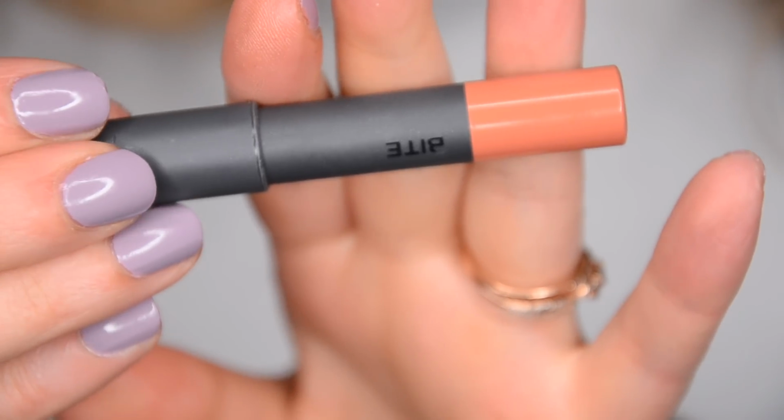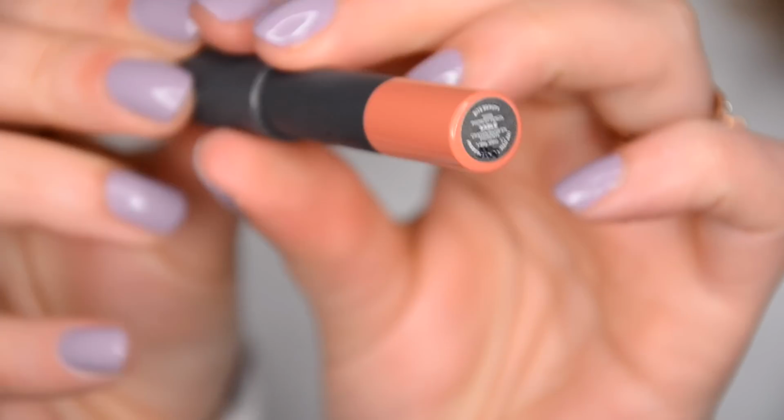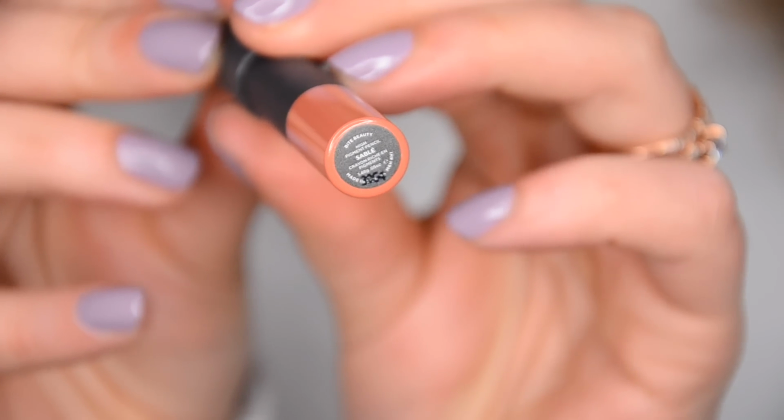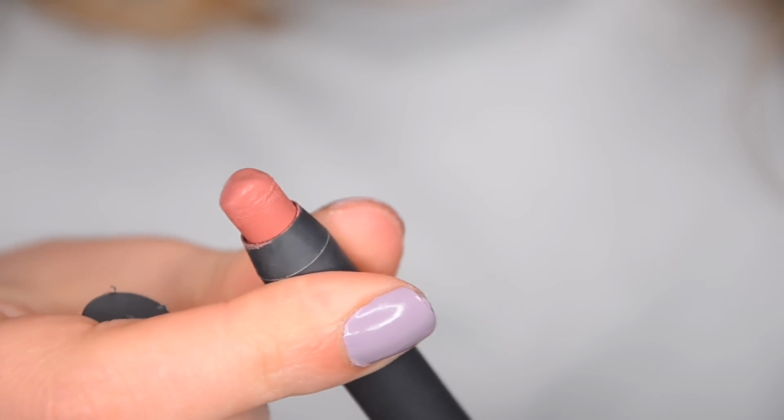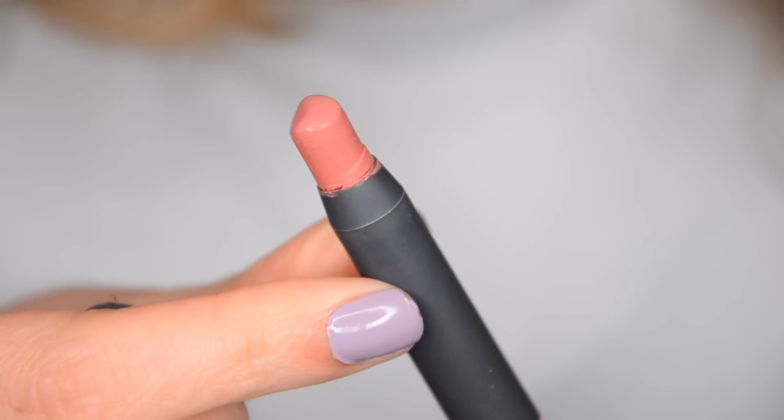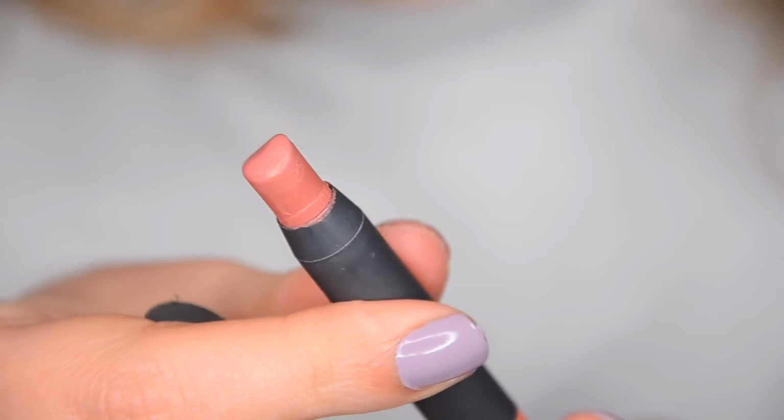Then we have another Bite product. This is in Sable. I might actually repurchase this because this is a beautiful pinky nude for me. I have about this much left. There's not a huge amount, but I'm still actively using it. I was focusing on the other two lip products so that I could move them on out. This is going to be next on the ledger to be finished off. I'm sure it won't be an issue because I love it.